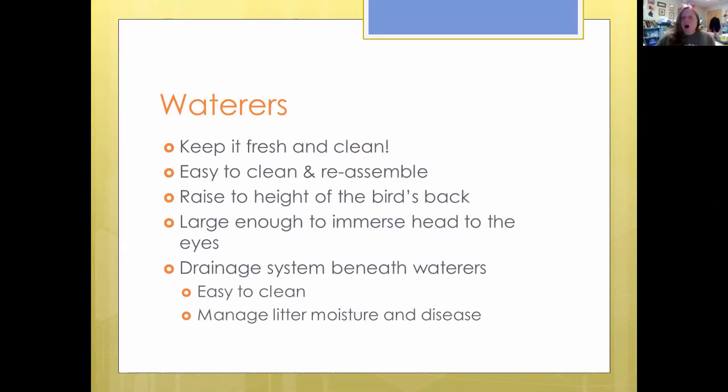I encourage people to have some sort of plastic pipe or catchment system that leads outside of the pen and drains somewhere where you can control where that water ends up. And just have your water on a float valve so that they can always have fresh, clean water. It flows in fresh all the time.